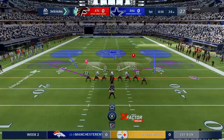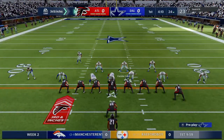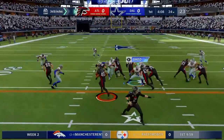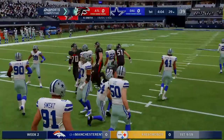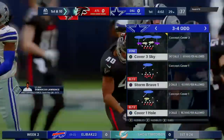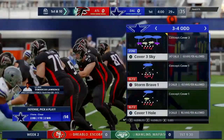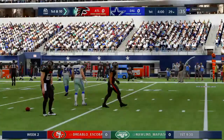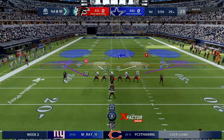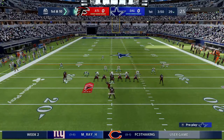Third and inches, and they've got some extra beef up front. 3 tight ends. Now it's Smith. And he picks up the first before he's taken down at the 29. A pickup of 5 yards. First down, Atlanta. Third and inches, they just handed to the big battering ram there. That's football 101, isn't it? That's bread and butter. Turn around and hand it to the big fella and let him get forward for a first down.